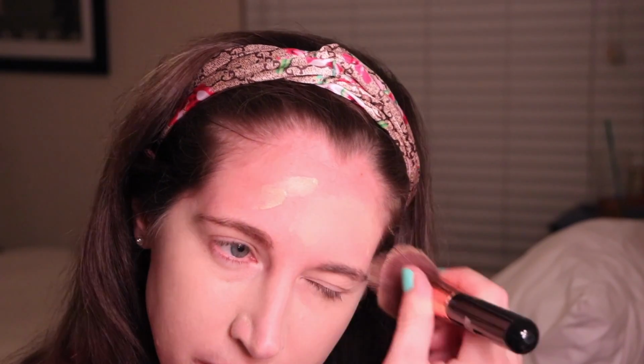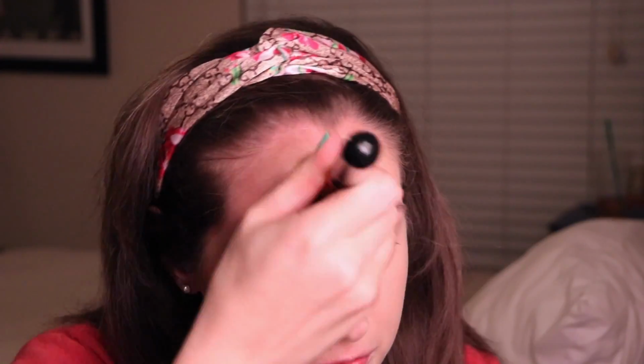But the more I blend it, actually, the more I like it. So it seems a little light, it does seem like it leans a little yellow, and again, this is a sample size, so obviously it's probably not going to be my perfect shade. But it is giving me a decent amount of coverage, actually, more so than I originally thought that it would.